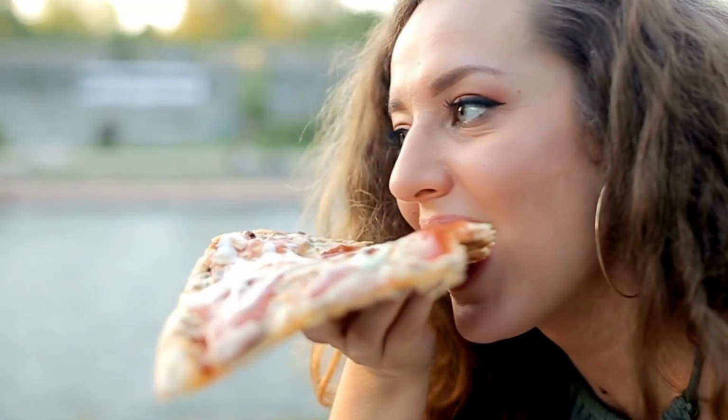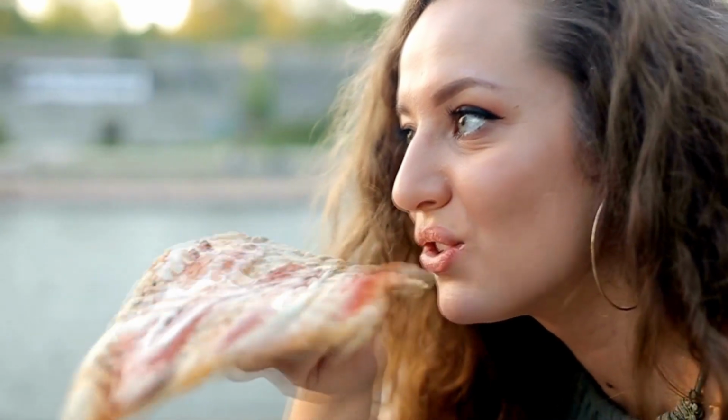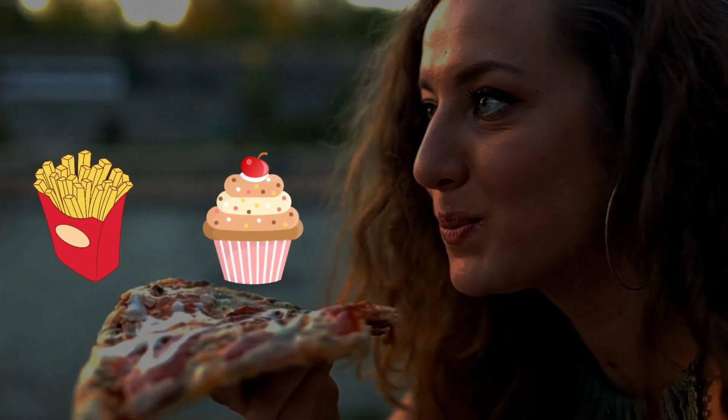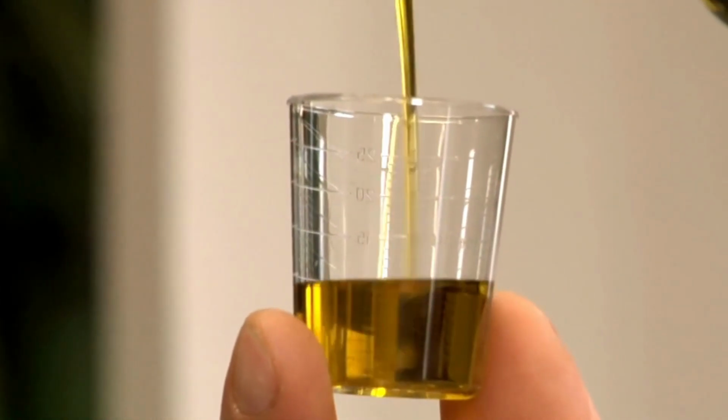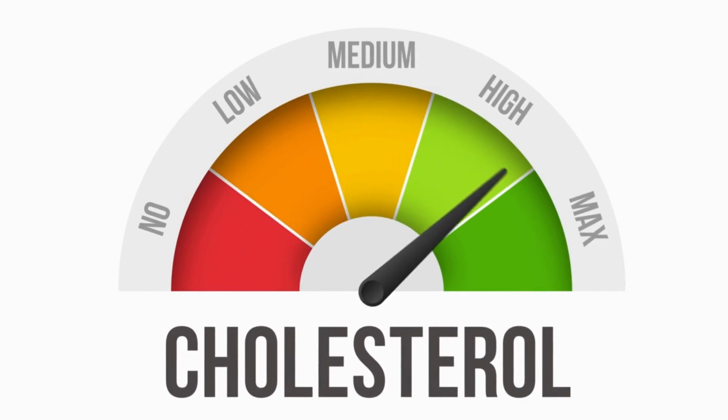Other potential sources of unhealthy fats are fried foods, French fries, cakes, pastries, donuts, sweets, and foods cooked in low-quality vegetable oils. But it's not just diet that can increase your cholesterol levels.